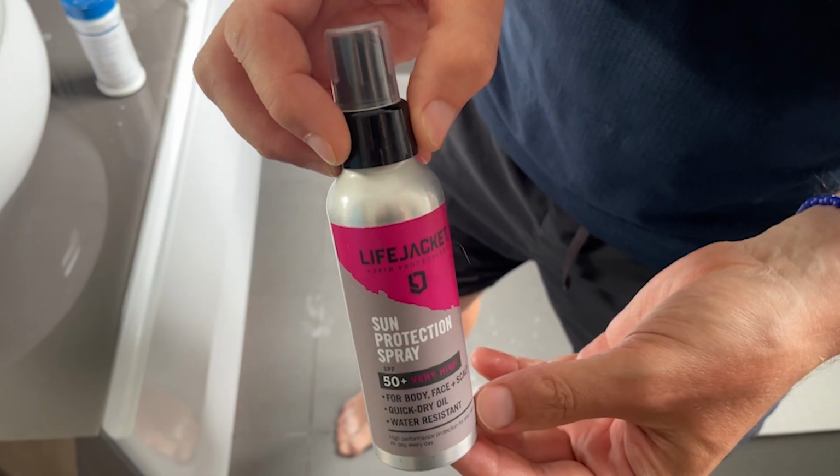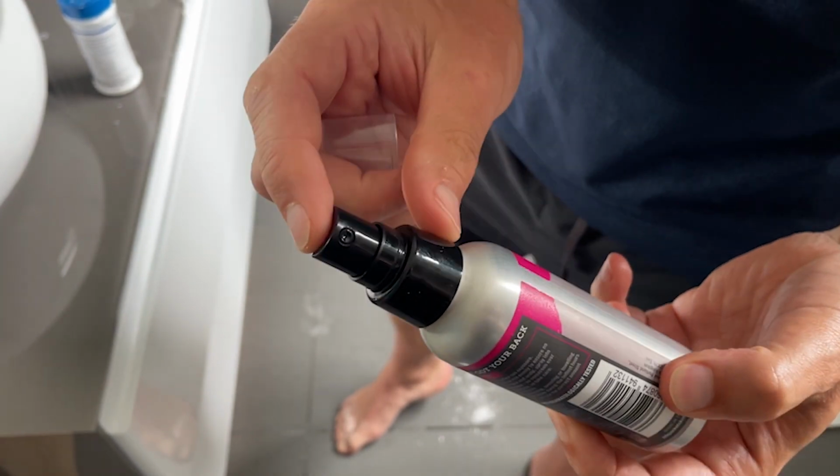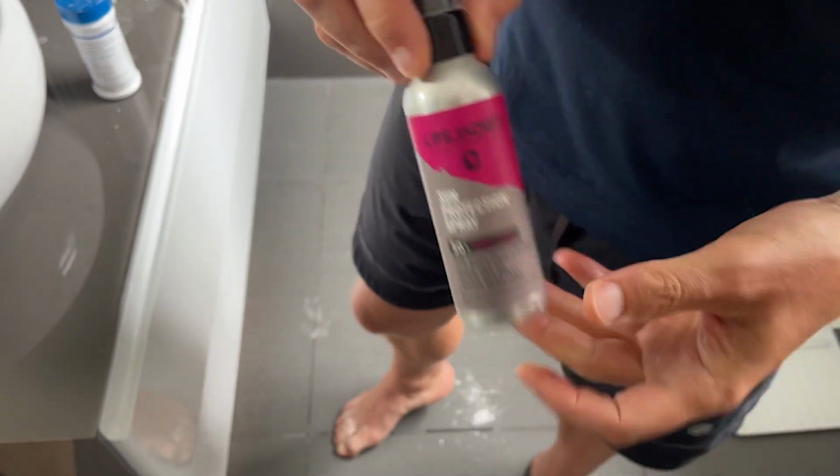It's 50 plus SPF. You can use it on your face, your body, your scalp, anywhere. It's water resistant, though it says to reapply after swimming and sweating. But I used a single application at the Comrades Marathon. I was running for 9 hours, 5 of which were in strong sunshine. It protected me well, at least from the sunburn anyway. It's not sticky, it absorbs fast. It's just a really simple, fuss-free and effective way to keep safe from the sun. So, Lifejacket Sun Protection Spray.